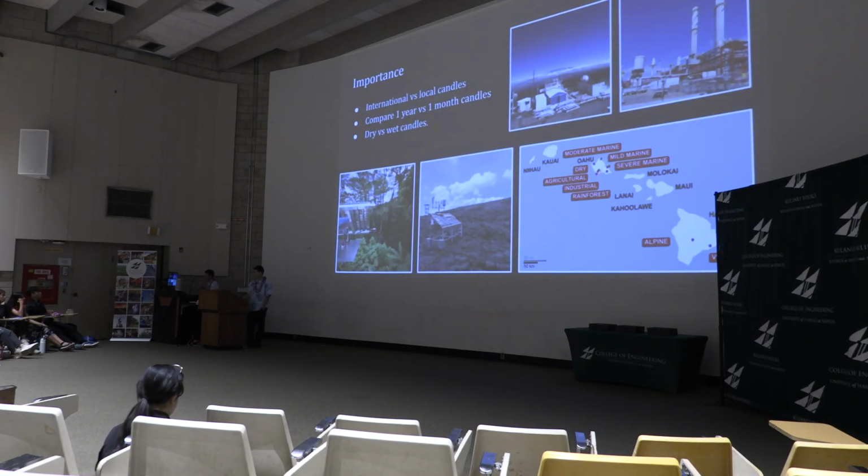The reason it is so important to find at what point the chloride candle becomes fully saturated is because our research lab has international and local candles. Internationally, the candles can only be accessed once a year, whereas the local candles can be accessed once a month. The international candles are usually dry candles, and the local candles are usually wet candles. So our researchers want to find out at what point the candles vary, and how to differentiate or compare them.